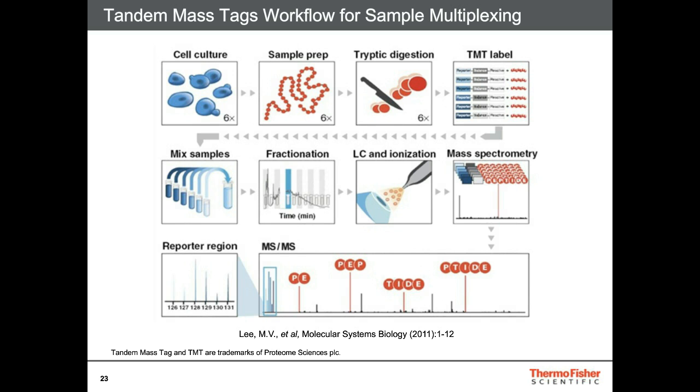The samples are then combined in equal molar mixtures, fractionated, for instance, using high pH reverse phase, and analyzed by LCMS. During the MS of the peptides, you basically select all the same peptides from all the samples, which is then triggered for MS sequencing. During tandem MS, you get the peptide sequence ions for sequencing, and in the low mass region of the spectra, you also generate unique reporter ions based on the different isotope distributions of the reporters that can be used for relative quantitation.